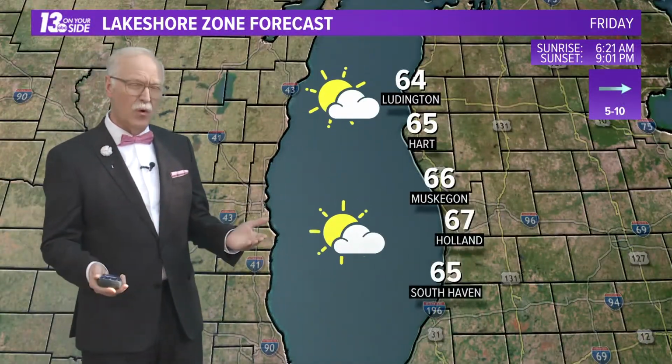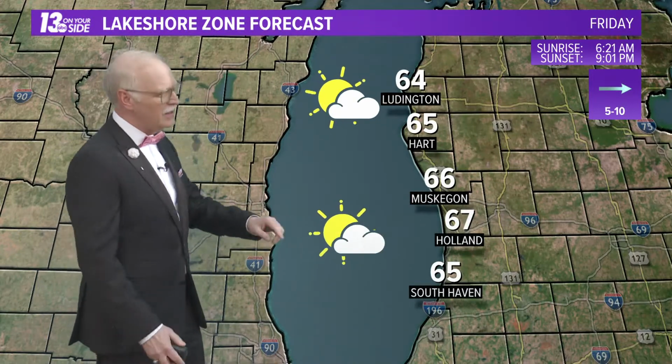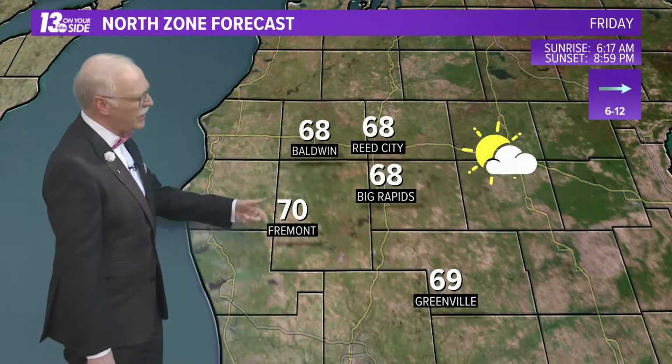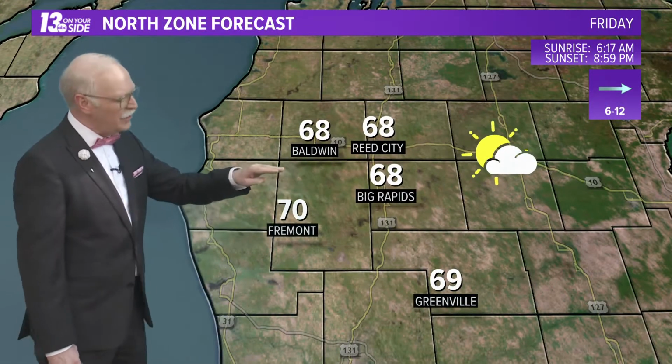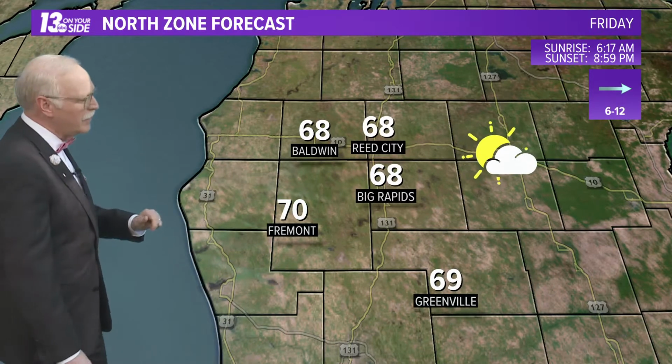Tomorrow we'll start with some morning sunshine, some midday clouds as some mid-level clouds come in. Nonetheless, temperatures will be up into the mid-60s. That's pretty good. Upper 60s to near 70 up north. Sunshine on both ends of the day with some mid-level clouds coming through the middle part of the day.